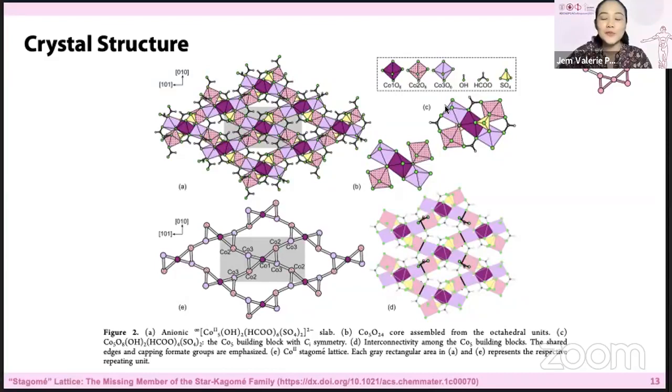And then if you look at figure B, two vertices of each cobalt 1 unit, this dark purple, along the equatorial position are corner shared with the cobalt 2 units. And then the two opposite sides of each cobalt 1 unit along the equatorial plane are edge shared with the cobalt 3 unit. So this assembles this core as given by figure B.